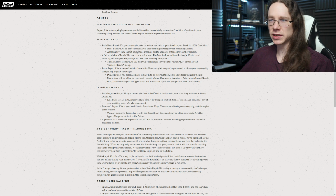So, on to the controversial topic. New consumable utility item, repair kits. Repair kits are a single-use consumable that immediately restore the condition of an item in your inventory. They come in two forms, basic and improved. For basic, each one you own can be used to restore one item in your inventory or stash to 100% condition. Basic repair kits do not consume any of your crafting materials when you repair an item. Additionally, they cannot be crafted, dropped, sold to vendors, or traded with players. I think that is a good thing, a very good thing. I could see that being abused otherwise.